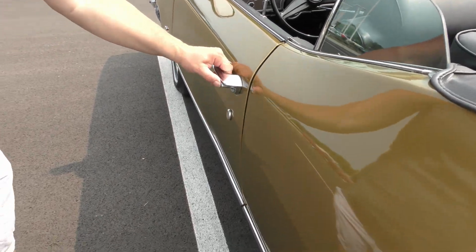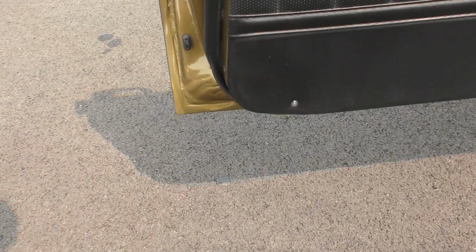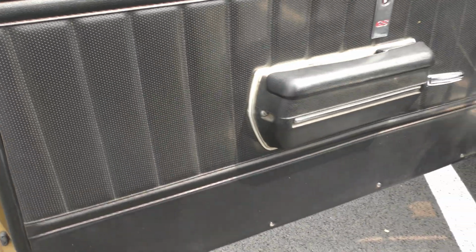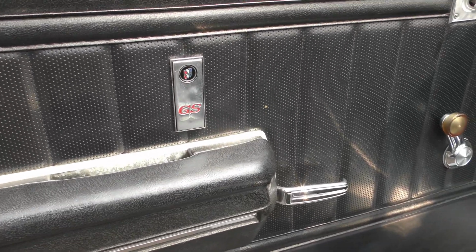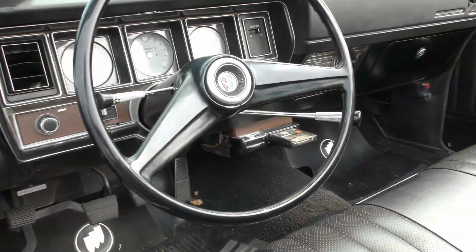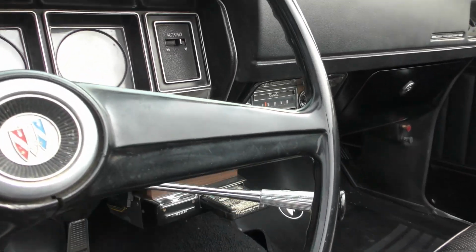Sure. Let's give Kevin a big hand for all the work he does. It takes him like a whole year. Yep, it's there. The door panels, GS there, guys. Look at that. Three on the tree, guys.